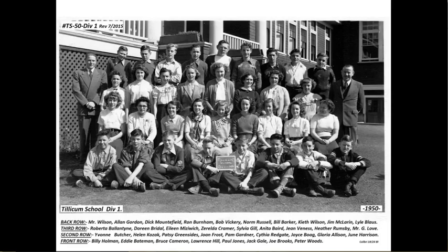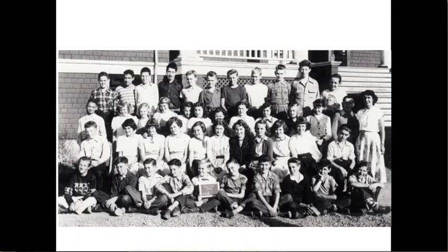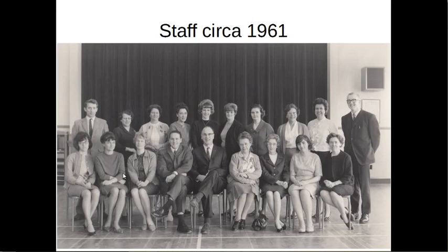1950, grade 8 class. 1951, and we can see here, Cuthbert Holmes extends all the way up to Tillicum Road. The school here is all of it what we recognize today, except for the new concrete construction, but there are still houses on the block with it. Another class. The staff in 1961, and this picture is of interest because it's from what is now the library, the old gym, and is the only picture I've seen of the interior of it. You can see this had a stage. I would have loved to see more pictures of the interior of the old gym, but I haven't been able to find any.